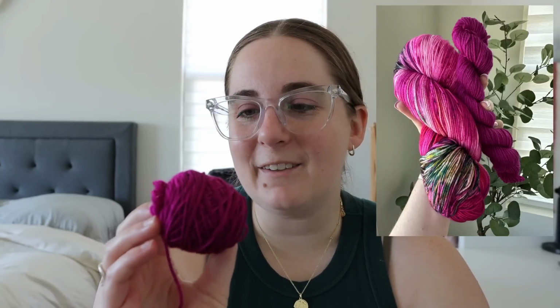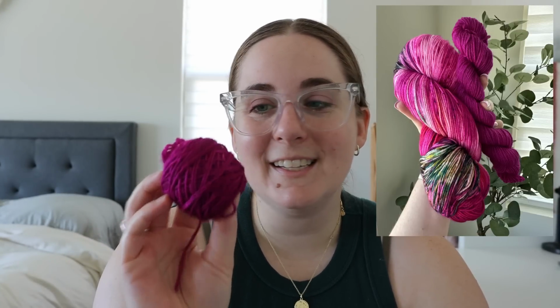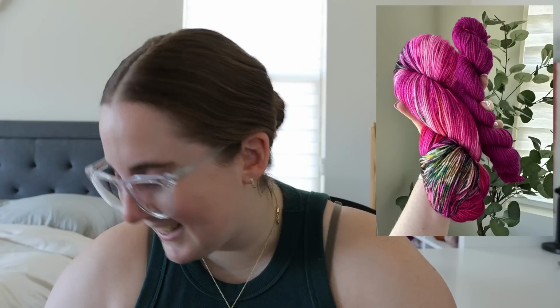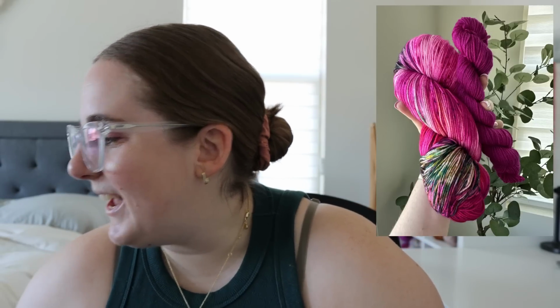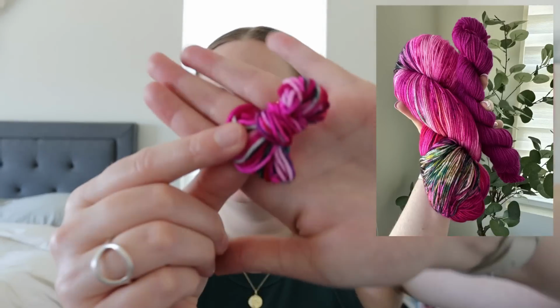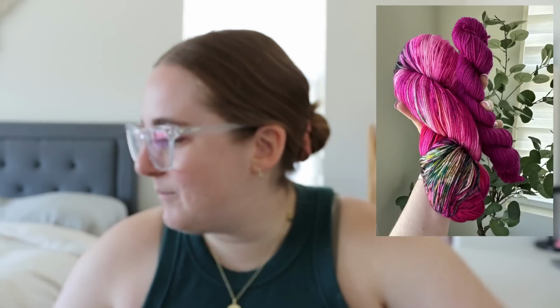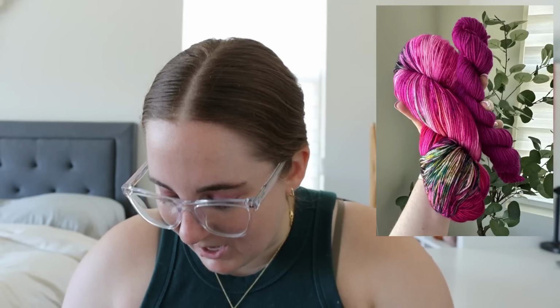I feel like I have a lot of skeins very similar to this in my stash, and I want more. I want another sweater quantity of this. And this is how much I have left from the full skein, which is amazing. I used almost all of it for this project. Let me show you what I made. Let's just get right to it. I have made you wait long enough.